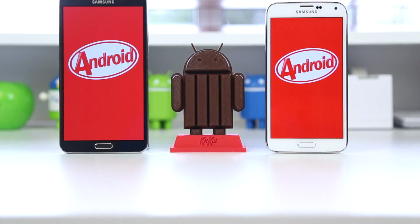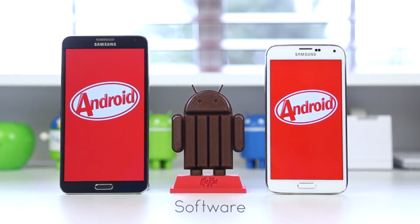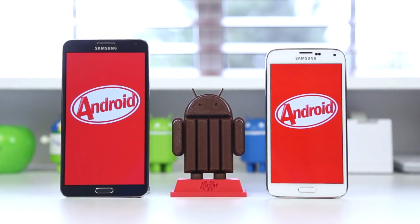Moving on to the software, both these devices have Android 4.4 KitKat, and of course with Samsung's TouchWiz UI skin. Also, one thing to note is that there is a high possibility that the S5 will come in a Google Play edition. We'll have to wait and see. However, with the S4 we did see a Google Play edition from that, which has stock Android.